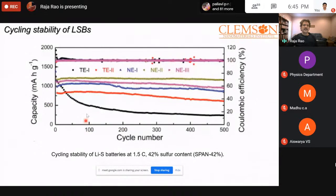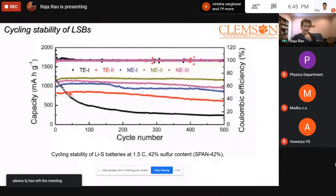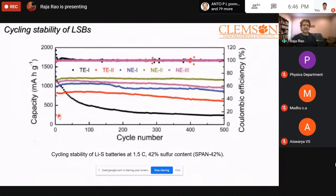But it doesn't mean much, because when you actually measure the capacity, you still see that this is the traditional electrolyte. The traditional electrolyte 1, which is good for the anode, see, the capacity keeps dropping, and it is almost nothing here, about 100. So this is not good. And TE2 is holding fairly well, but still it's not very high. NE1 is better. NE2 is like rock solid, more than 1,000, around 1,200, which is amazing.